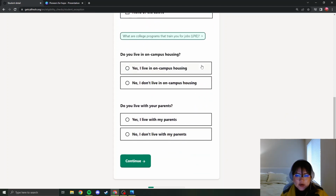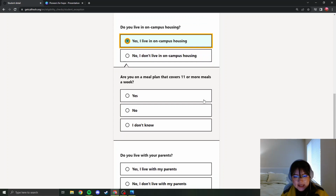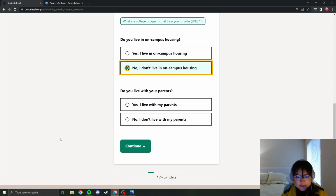Alrighty, it's asking if I live in on-campus housing. If you select yes, it's going to ask you if you have a meal plan that covers 11 or more meals per week. If you say yes, then that would deem you ineligible for CalFresh. But there are 2 meal plans on campus that have 10 and 5 meals, which would still allow you to be eligible for CalFresh. But I'm going to pretend that I am renting an apartment and that I don't live with my parents.